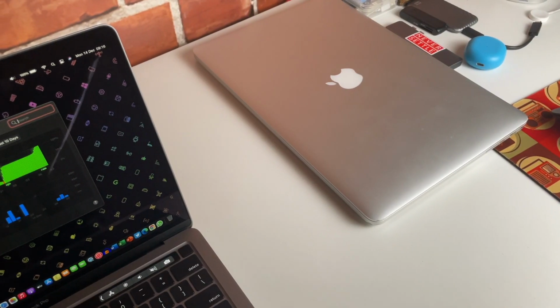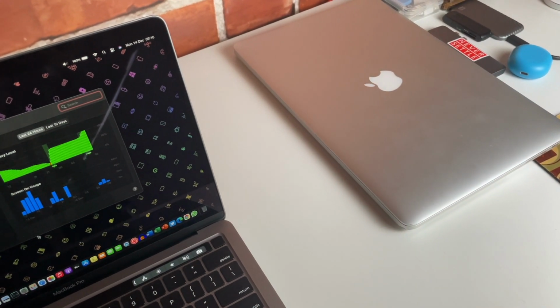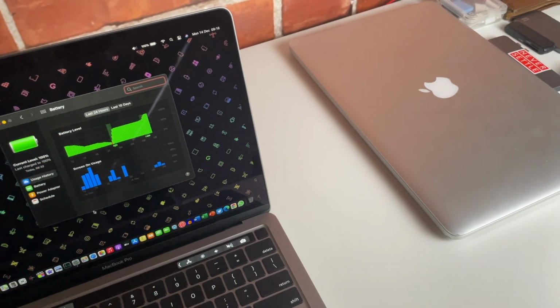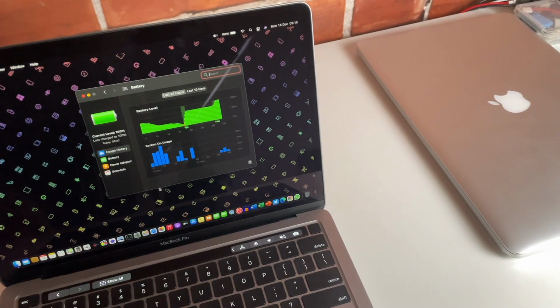Now, another highlight apart from performance gains on the M1 chip is battery efficiency, and boy is it true. The 2015 15-inch MacBook Pro that I had, I had to charge it about 3 or 4 times a day for my kind of usage, and the M1 13-inch that I have right now, I just need to charge it once in 2 days. Yes, it's that good.